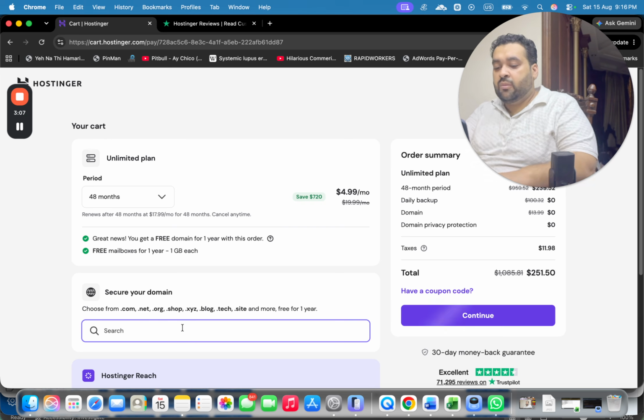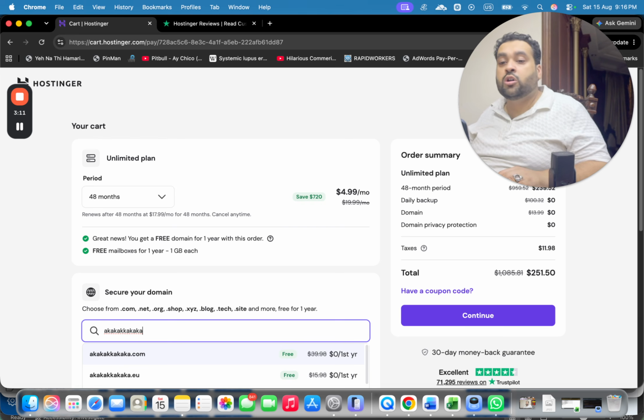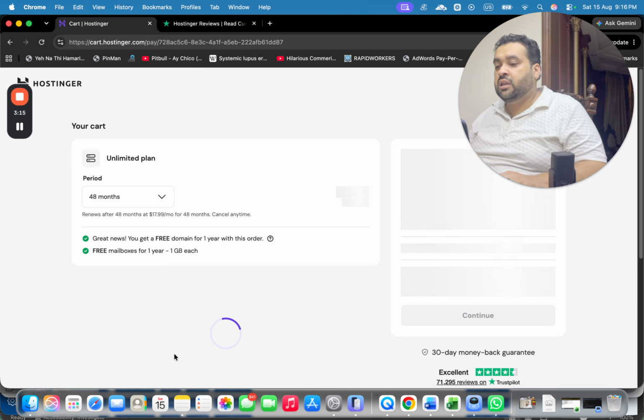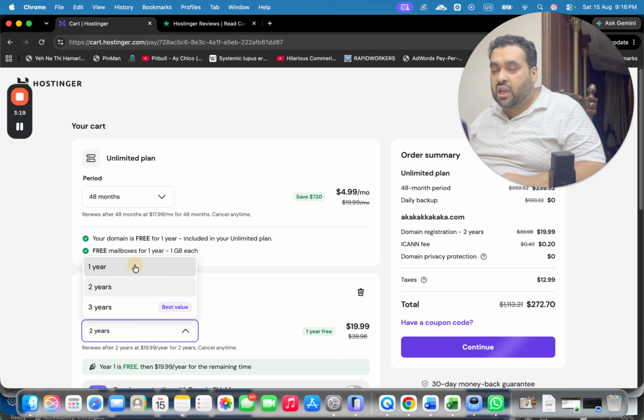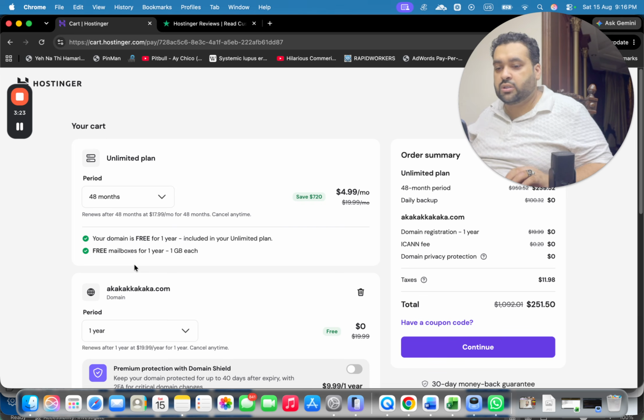After this, you can claim a free domain by writing it over here or later on through the Hostinger control panel, also known as hPanel. So you can claim your free domain anytime. I'm just doing it right now, so you guys have an idea how you can do it. I'm going to make it 1 year, so I don't have to pay anything additional, because the free domain is only valid for the first year.